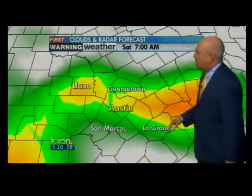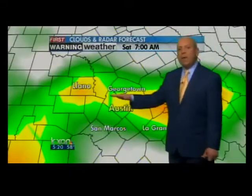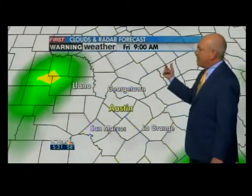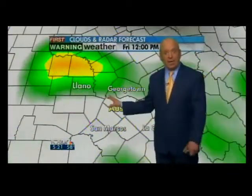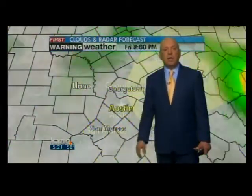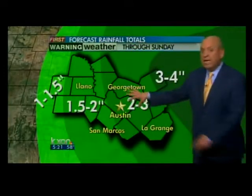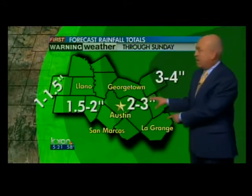But then on Saturday morning, the rain really increases again. Maybe some embedded isolated thunderstorms through the day on Saturday. And then we rewound back to Friday, but you've got the idea. That could continue on through at least Sunday morning. Let's go on to the rainfall graphic here. The severe weather threat, by the way, is shifting east very rapidly, already out of the metro area.